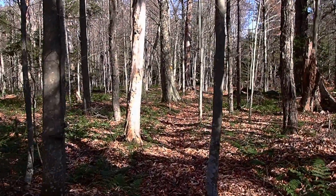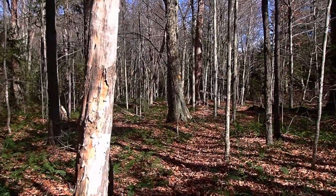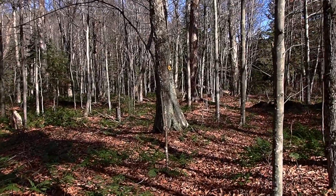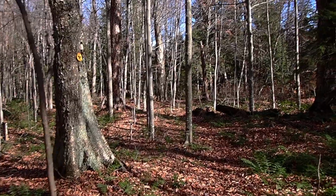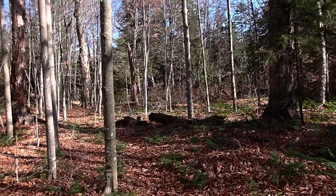The trail down to the campsite is fairly long, a little bit winding through these woods, so the campsite is fairly well screened. The campsite's very well screened from the main trail. If you're in the campsite, if people are just walking by on the main trail, you probably won't be aware of them.